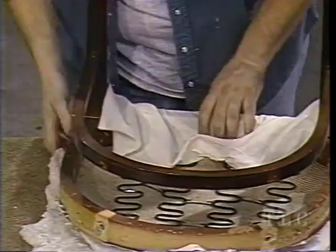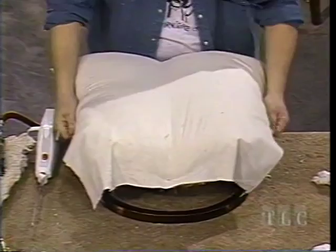Okay, now start working around. Got a pleat, no matter. Look, it's all going to come out in the wash.